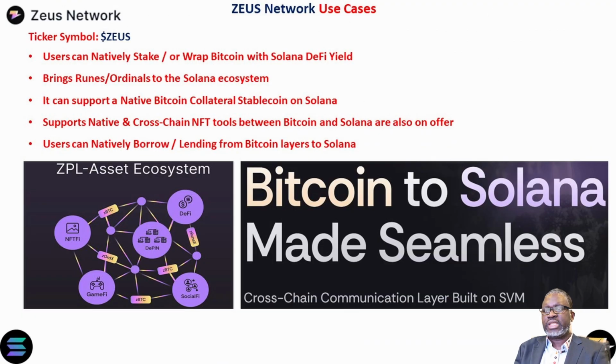Let's move on to some use cases for Zeus network. Ticker symbol ZEUS. I know some people pronounce Z as Z, so it will be ZEUS. Correct way? ZEUS. No kidding, just my way of pronouncing it. Users can natively stake or wrap Bitcoin with Solana DeFi yield through Apollo, which is Zeus network's first decentralized app or dApp. Zeus also brings Runes, ordinals to the Solana ecosystem. It can support a native Bitcoin collateral stablecoin on the Solana blockchain. It also supports native and cross-chain NFT tools between Bitcoin and Solana. Users can natively borrow or lend from Bitcoin layers to Solana.